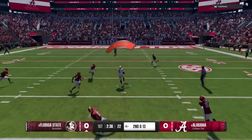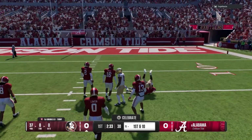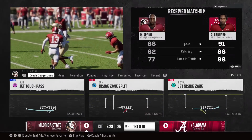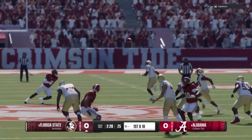Right down the middle. Got him downfield. That is exactly what you want to do with the football. He's got it all the way down to the 15-yard line. Nice play design on that one. You make it easy for your quarterback, too, because it's easy to see what's happening right in front of you.